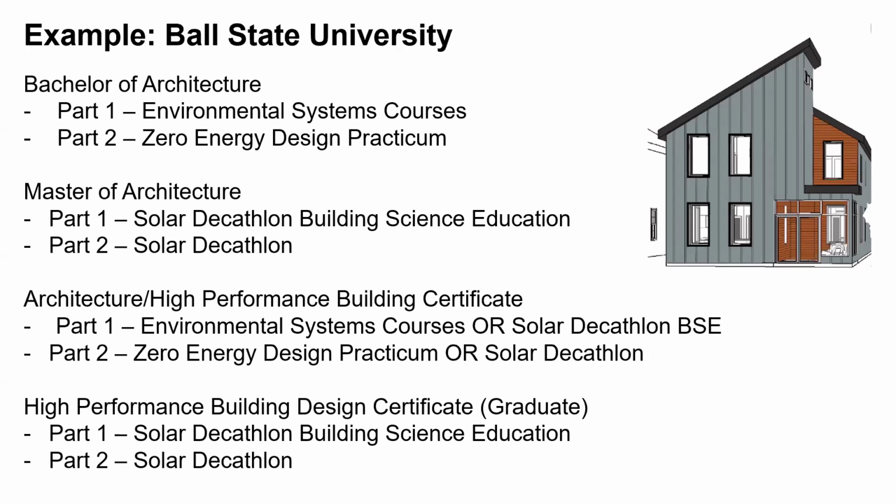For the Masters of Architecture program, their graduate students participate annually in the Solar Decathlon. So again, they're getting that building science education. They're doing the online education, which is a requirement of the Solar Decathlon, and then they're participating in either the design challenge or the build challenge. In the third program, which is a certificate program, there's actually an option. Students can either take those environmental systems courses or they can participate in the Solar Decathlon. Again, for the building science education requirement, and then for the zero energy design practicum, they can either take a course or they can participate in the Solar Decathlon. And then in the last certificate program, the students are meeting the requirements by participating in the Solar Decathlon.